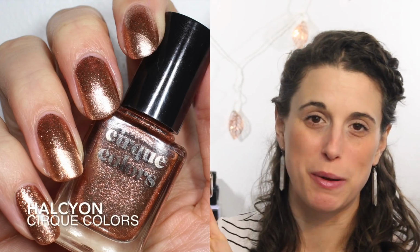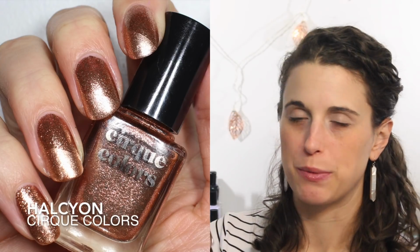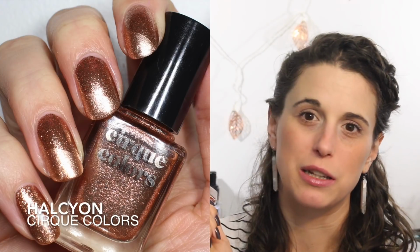And then another from Cirque Colors. This is Halcyon. This was my New Year's Eve manicure. A good rose gold in the winter is just beautiful, and this one was perfect. So if you need a little blinginess on your nails, Halcyon is really, really nice.